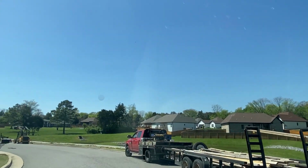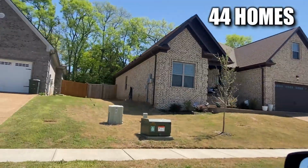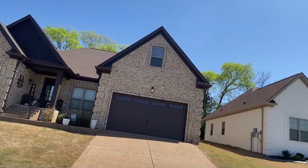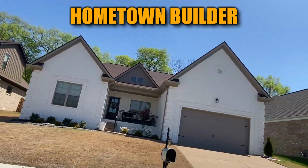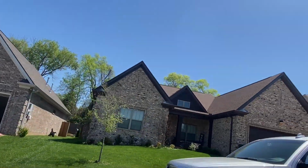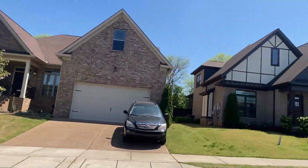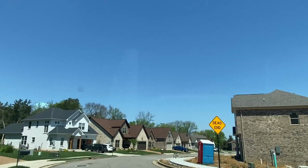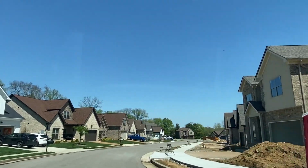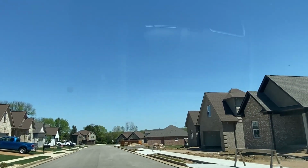I like this little development for several reasons. It's a small development of about 44 homes. It also is by a hometown builder, father-son builder, who've been building in the Nashville area, have been building here for over 35 years. So they don't do a huge volume of homes each year, which means they have a closer in-hand touch to every home that they do. And there's a pride of ownership. I like that hometown feel.